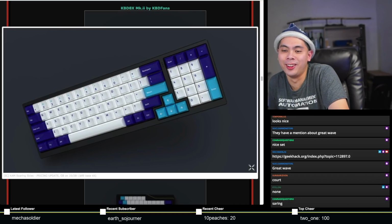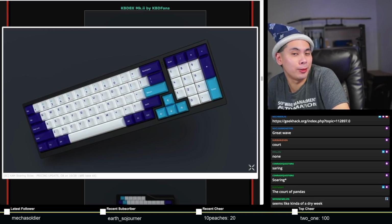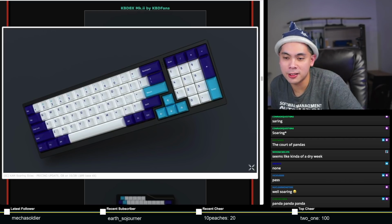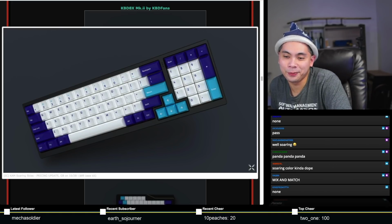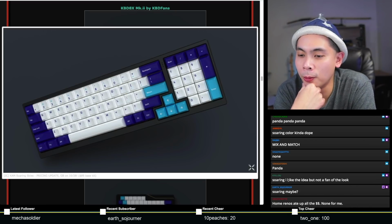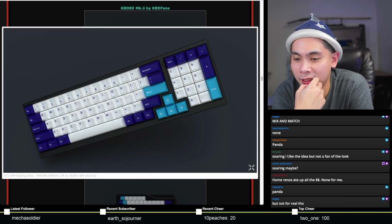Great Wave, those nuclear monsters, Court, none, Soaring. Soaring Skies would be red and orange. Seems like kind of a dry week. None, pass. Soaring, Panda, Panda, Panda, says Jivocabra. Soaring color, kinda dope. Mix and match, says Radva. Okay, yeah. None. Panda. Soaring, you like the idea, but not a fan of the look. Soaring, maybe. Home renovations ate up all the money. None for me. Oh boy. Panda, but not for real though.